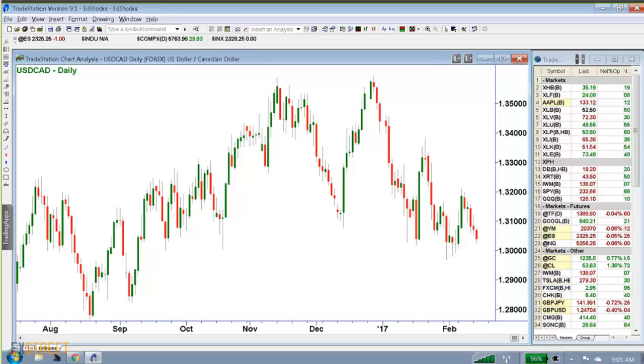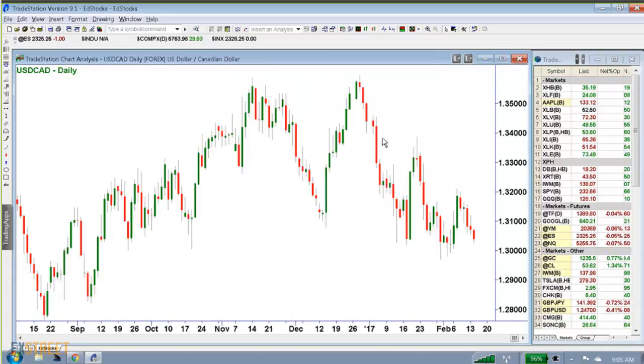I'm taking a look at dollar CAD here. Dollar Canada, it really looks to me like a descending triangle, if I look at it this way, right? High, lower high, lower high. And at the same time, there's an awful lot of support right here. It looks like it's right around 130. We've certainly got some wicks.